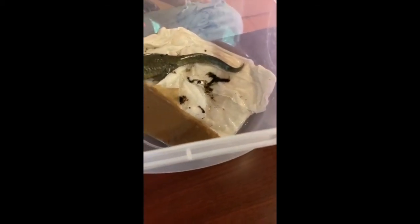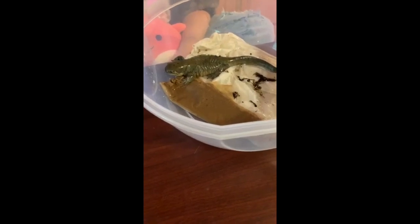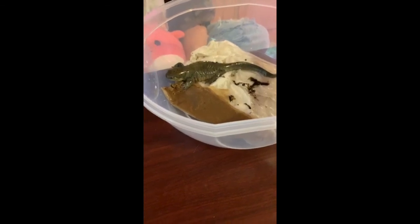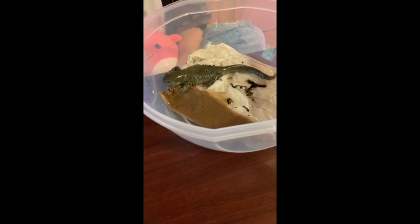That's because he does always need to be moist, and that's typically why they burrow down into the ground, just to keep that moisture, because they do need it to help with their skin and to keep it soft and smooth and breathable.